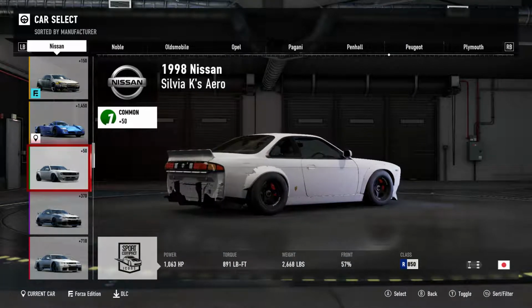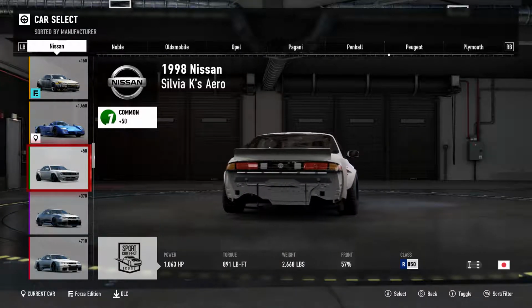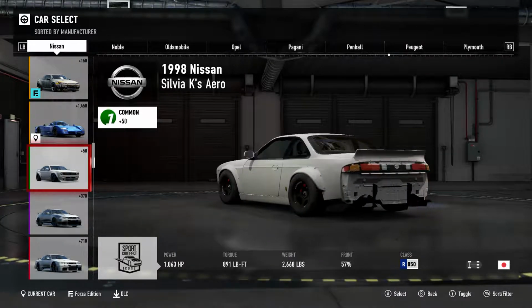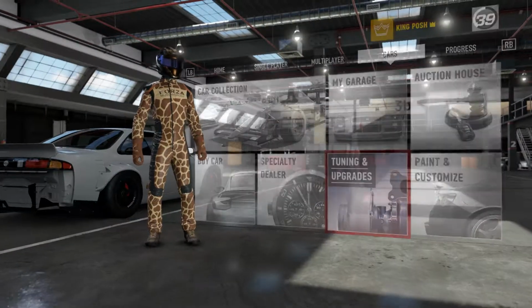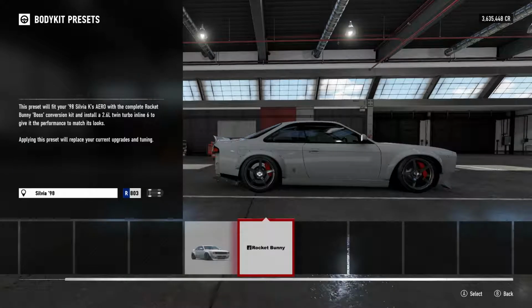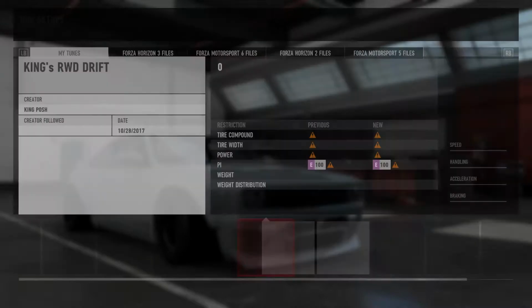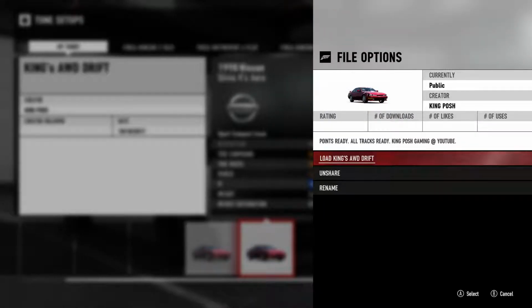Alright. We got the 1998 Nissan Silvia Case Aero. Alright, I wish it had a bumper, but that's just how it comes. I just don't know what to think about that rear end. Some people like it, some people don't. Yep. So, my tunes, I have a rear-wheel drive and I have an all-wheel drive. So, let's start with the all-wheel drive.